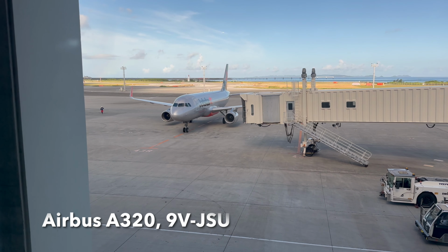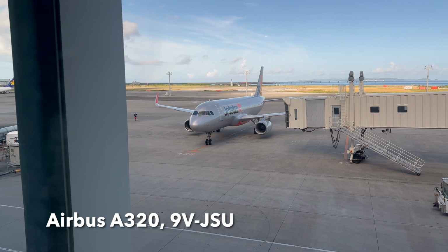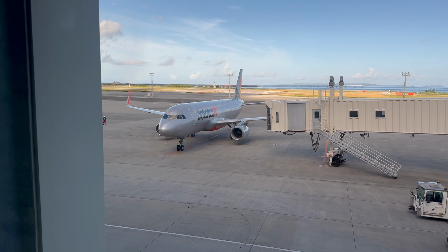The aircraft has arrived, just came in from Singapore. So here they will go through a crew change, prepare the plane for departure back to Singapore.